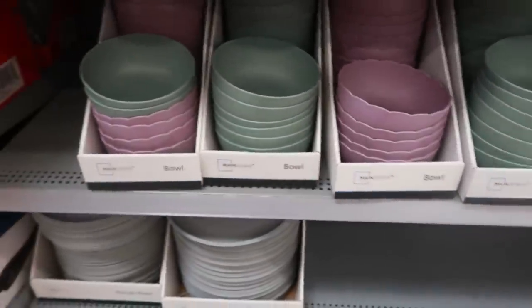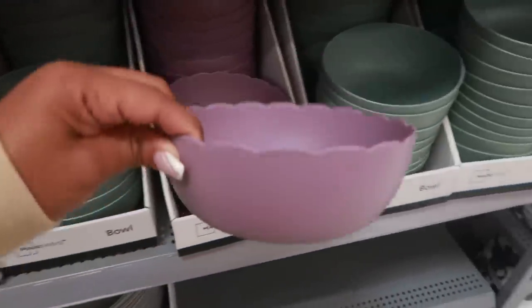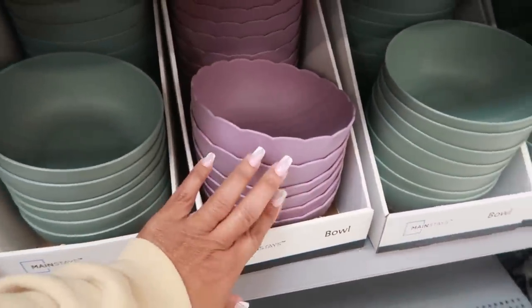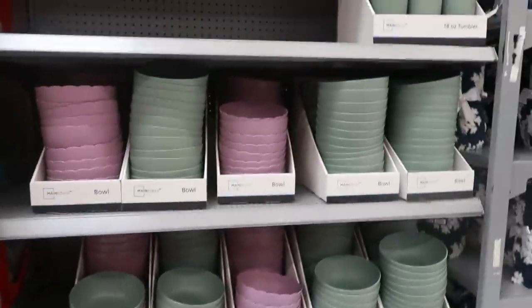Here's some of the mainstay bows. They don't have the price out, but these are usually like 50 cent or a dollar or something like that. These are cute with the little scallop detail around them. I'm only seeing purple with the scallop detail. They do have green bows, but that's all they put out so far.